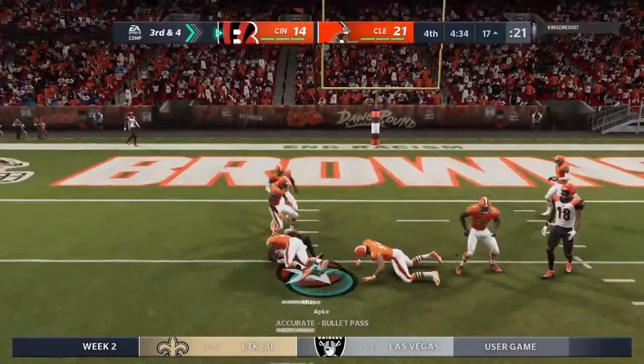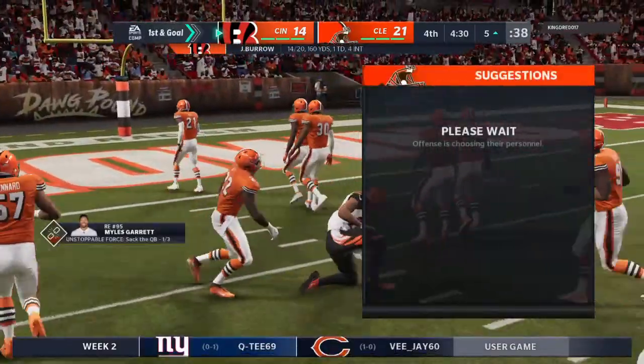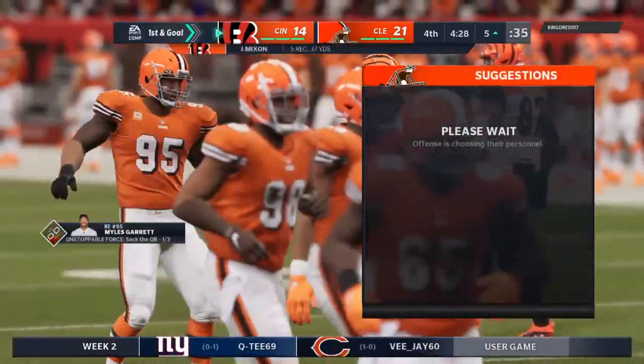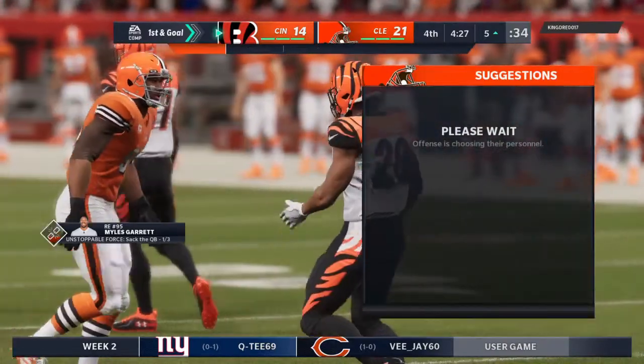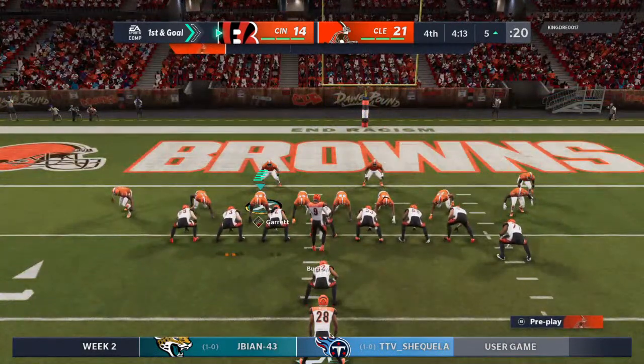He finds his running back, Mixon. And able to get him down, but he does reach the 5. Joe Mixon. They're able to convert on 3rd down, and that sets up a 1st and goal. I like the design that we're seeing right there. This is what they need.